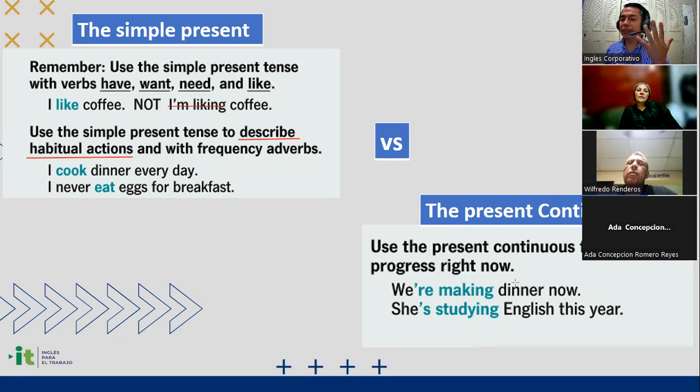O como Wilfredo, que se baña 5 veces al día, right? 5 times a day. Yeah. Con este calor, sí se lo acepto, Wilfredo.